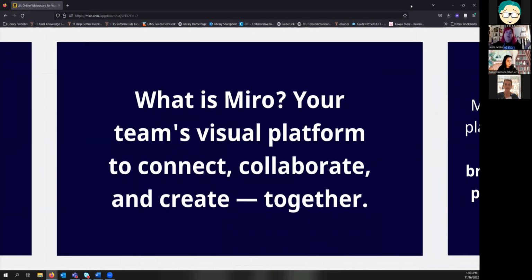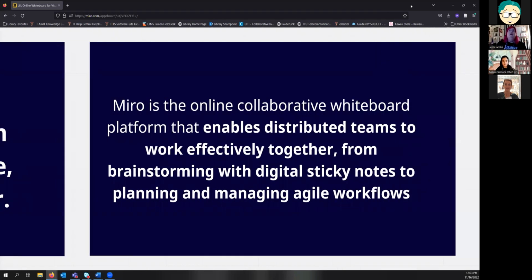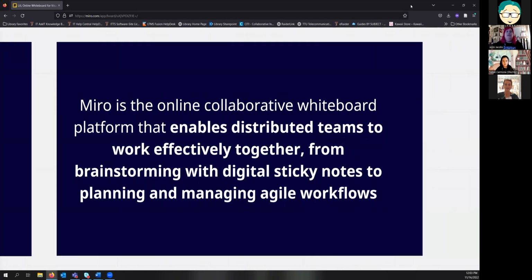So what is Miro? This is from their website. It's a little, not preachy, but it's really giving you what Miro is. It's a team visual platform to connect, collaborate, and create. The big thing about Miro is that it's really there for collaboration between yourself and other people. That can be coworkers, students, or community members, depending on what kind of library you work at. And as I said, it's called an online collaborative whiteboard platform.